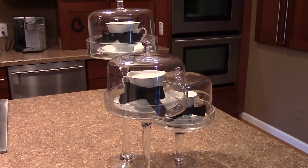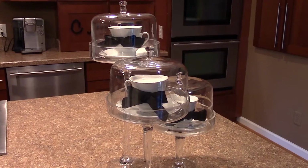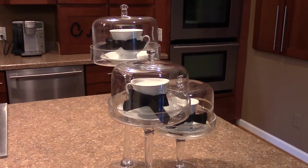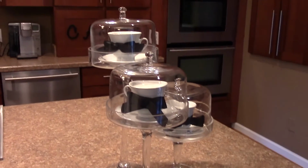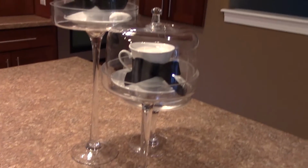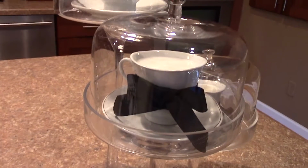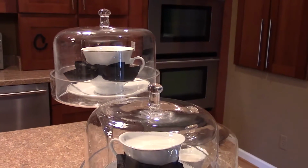This is some glass cake stands that I purchased online at a website called Save on Crafts. There are various sizes and they're glass. I love them because they're so elegant and they have nice long stems. I really fell in love with them when I first saw them, and they have a nice tall dome top so you can decorate it however you want.